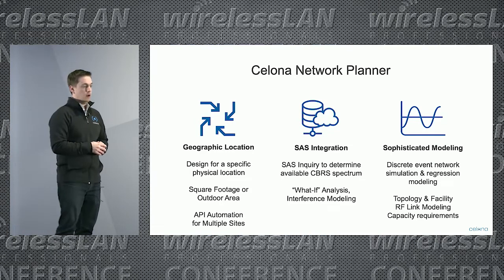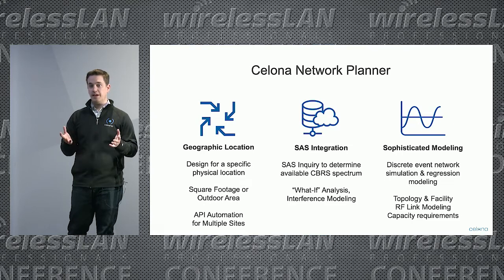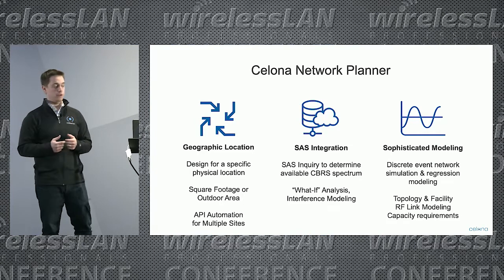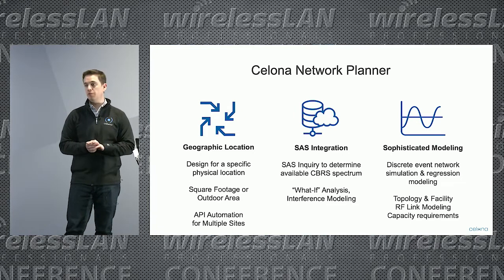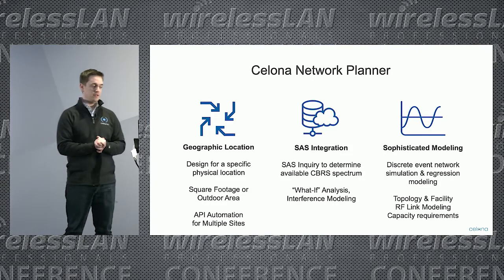need. It does integrate with those SAS vendors, so those are back-end database vendors that maintain the spectrum and the mapping of what radios are deployed where and what spectrum is available for you to use. So we integrate in real time with the network planner into those SAS vendors' databases. So we do a real-time spectrum inquiry lookup on what spectrum is available for those facilities.